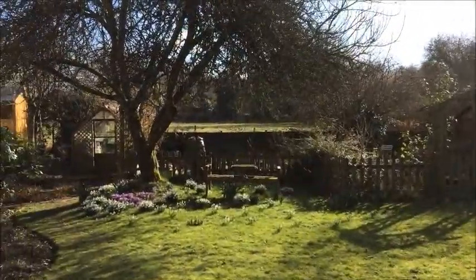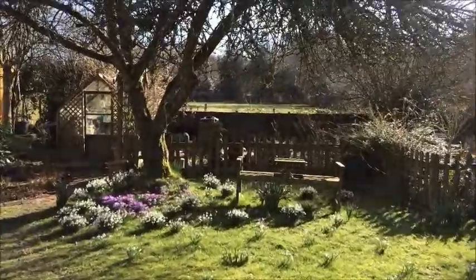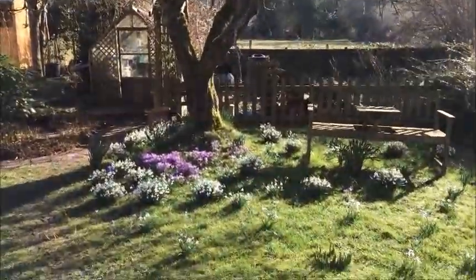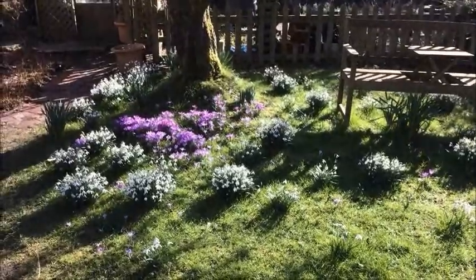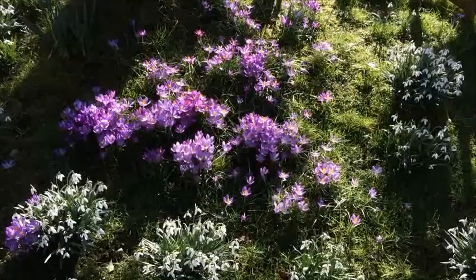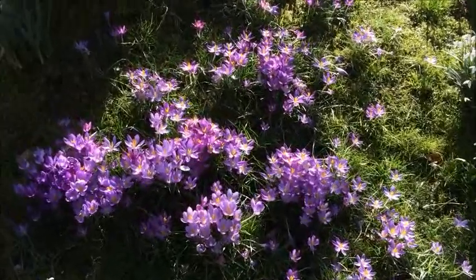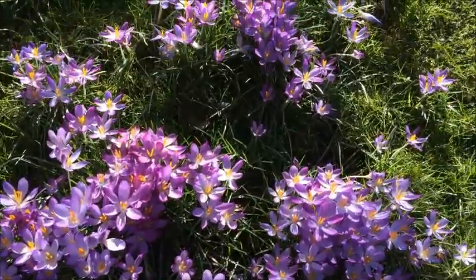Look at that sunshine. What a day. I'm going to show you the crocuses and the snowdrops looking absolutely beautiful in this sunshine. With the sun shining through them, all the crocuses are fully open. Just look at this. Aren't they absolutely beautiful?